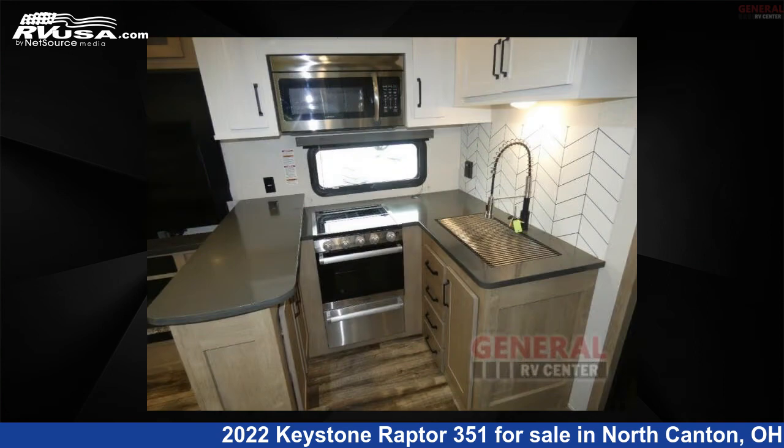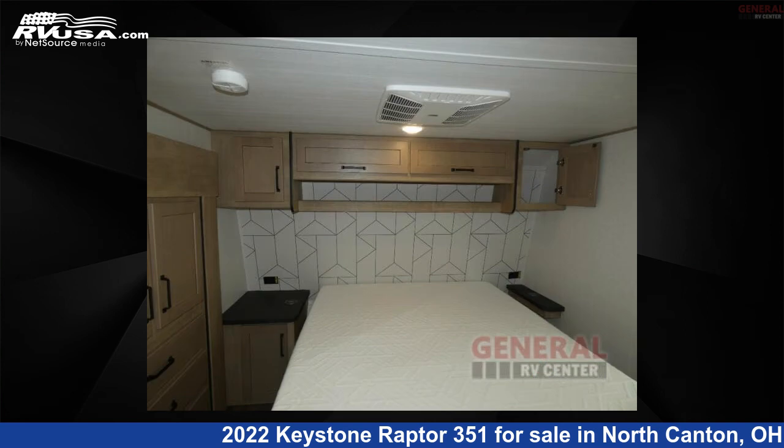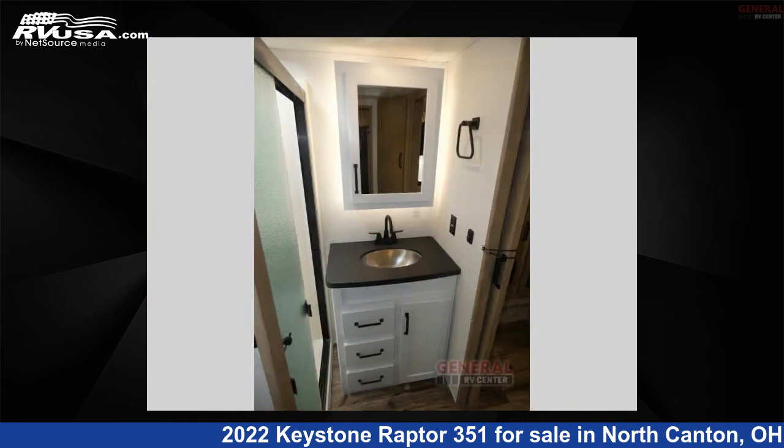This used Keystone is 39 feet 0 inches in length and features sleeps 8, slide-out, and 94 gallons fresh water capacity. The floor plan layout of this toy hauler features front bedroom, loft, outdoor entertainment, 2 entry, exit doors.